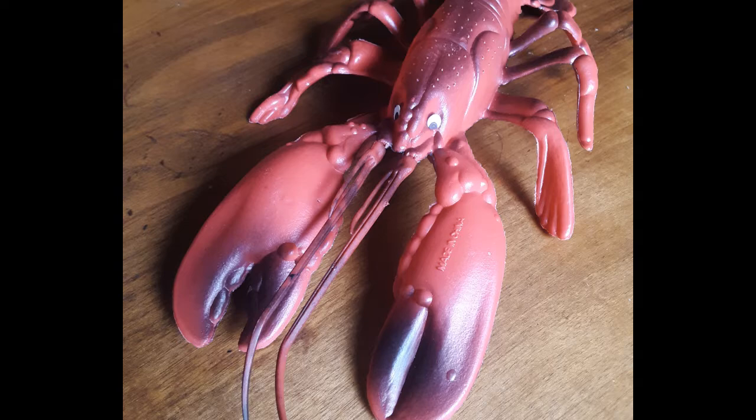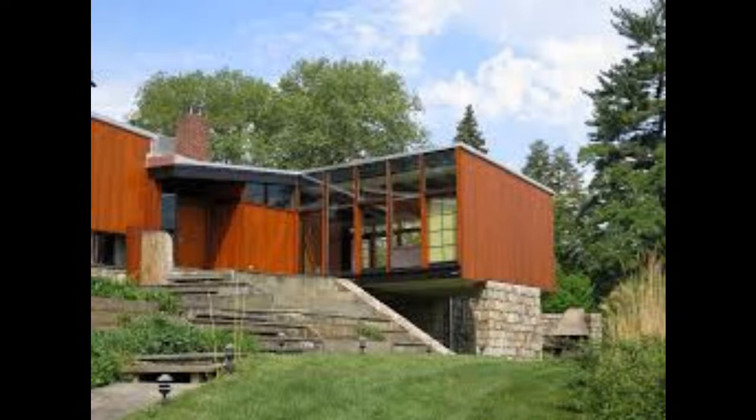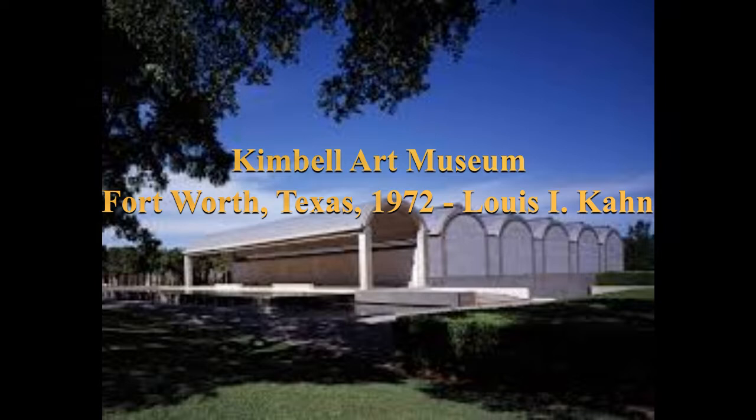This particular episode is about Lou Kahn, whose house I posted about in my first video, episode 1. Most of his houses contain what I call a tree-cave metaphor. And today I want to feature another one of his works, which is the Kimball Art Museum. I've visited this building, and as you can see, it's kind of a cave metaphor.